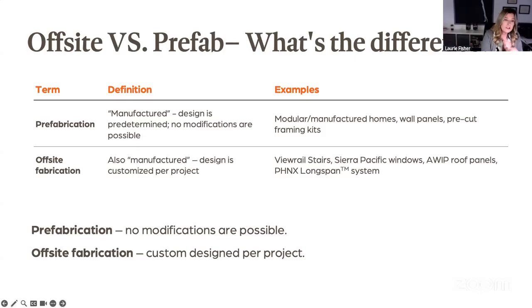ViewRail does all of the engineering. ViewRail has all of the shop drawings ready to go. They even have testing reports so that the plans examiners don't have to review structural calcs. That's huge for the stairs and the railings. So it's not just that we're saving money on the actual materials and methods of the stairs, but we're also saving all of the soft cost in design, engineering, and plan checking that we would normally have with a custom staircase.